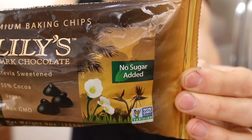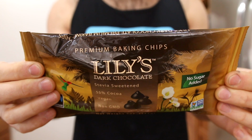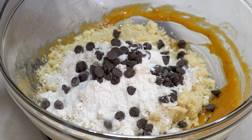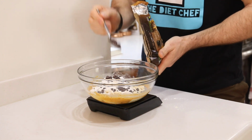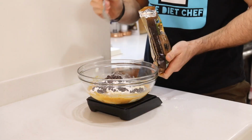Today I'm using the no sugar added Lily's chocolate chips. If you've never tried these before, they're amazing, totally low carb, totally keto friendly. Highly recommend picking some of these up if you haven't already. They're a game changer as far as chocolate chips go. But with that being said, for today's keto cookies, we're going to add just less than 1/4 cup or 35 grams of those to our bowl.